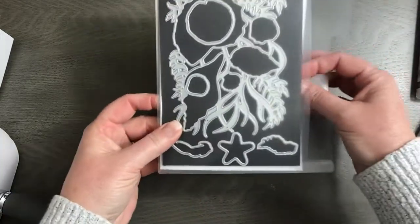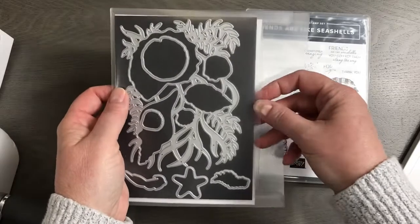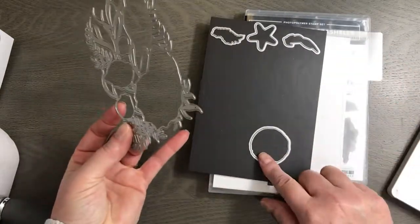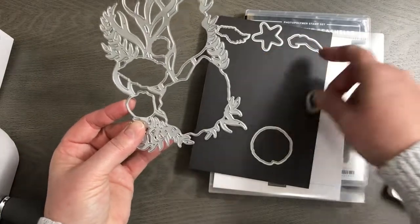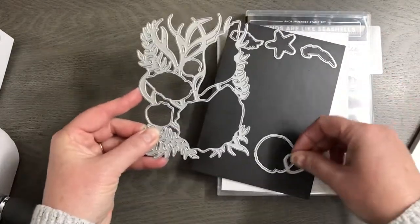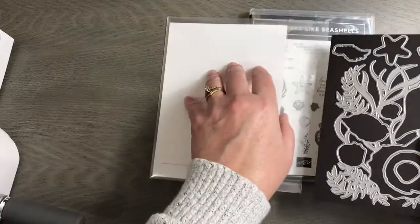So here is the die set, and then of course we've got the stamp set. I love all the little sayings that go with this stamp set. So very cool. But this is a little something different, guys. So we've got these dies. There are a couple extraneous pieces, but this is one big die cut piece. Then we've got some little ones for like the little clam, the starfish, some of the seaweed, sand dollar, that kind of thing. But then these bigger images here work with the stamp as well as the embossing folder. I'm not going to do this particular technique today, but I wanted to show you how this works.